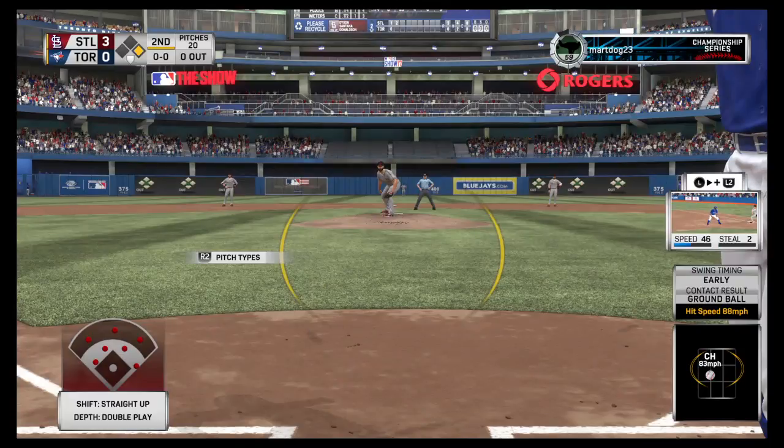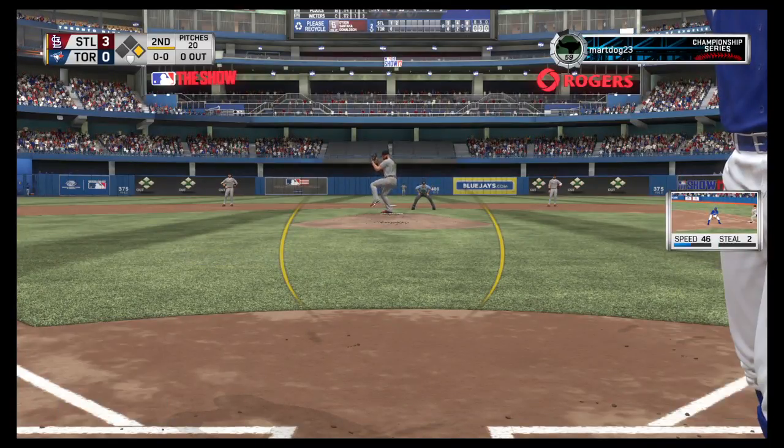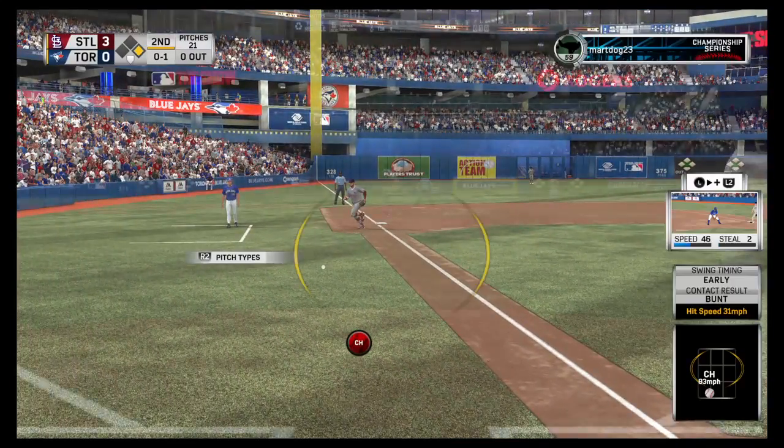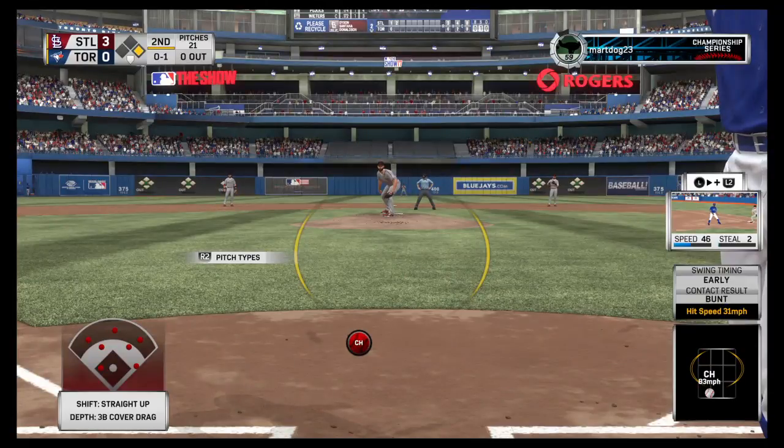Here's Leonis Martin, and he's looking to get it going. Off to a bit of a slow start this year. Here comes the first pitch. And now a bunt attempt here as he gets this one down. But a foul ball here, 0-1.